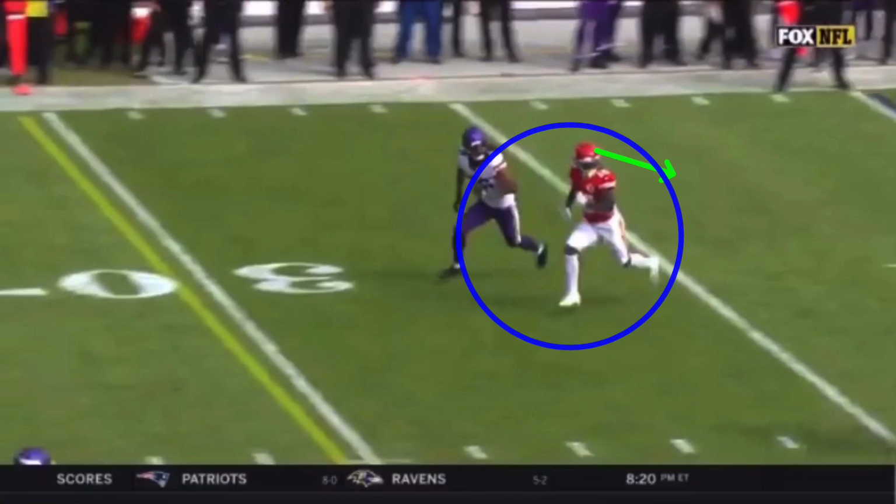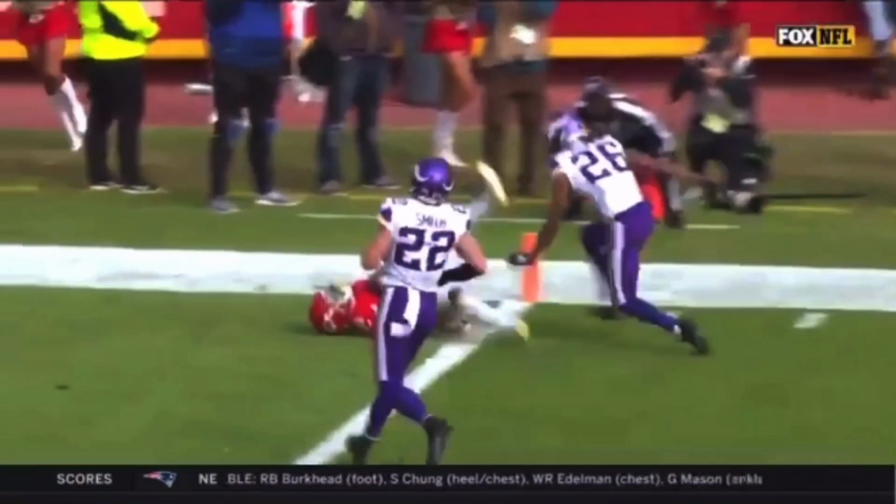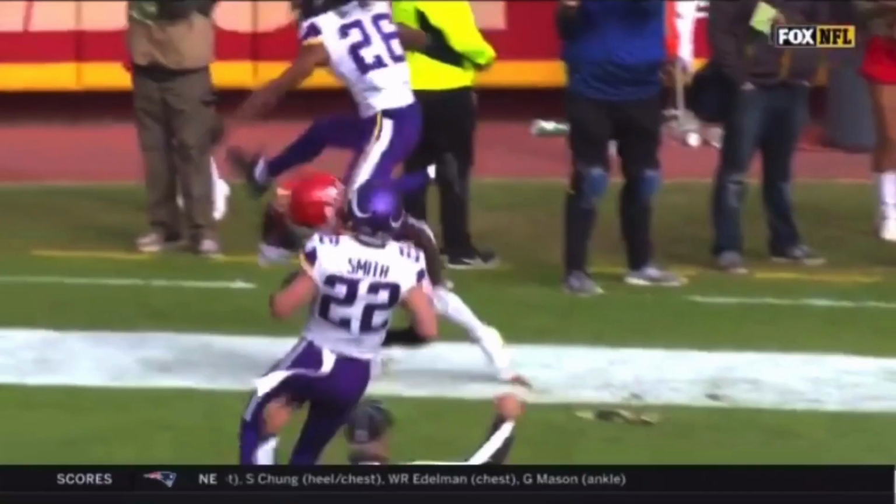But he still gives his eyes. He still commits his shoulder over the middle. It's not your basic post corner that you would be used to seeing, okay? It's a little bit different. His stem is angled to the inside, okay? That's mainly what I want to get from that, but his eyes are still so important.